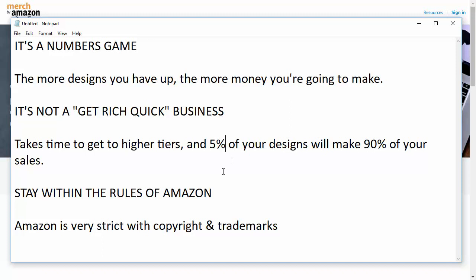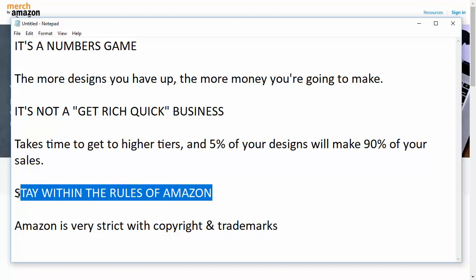Patrick's Day. And then the third thing I want to say before I get into this is to stay within the rules of Amazon. Amazon is super, super strict with copyright and trademarks, okay? Because they don't want any type of backlash or lawsuits from any other person. So I'm going to be going over copyright and trademarks in a video of its own, and it's probably going to be pretty lengthy.